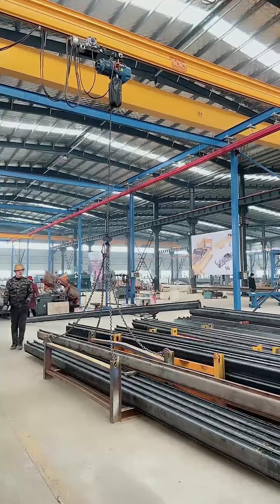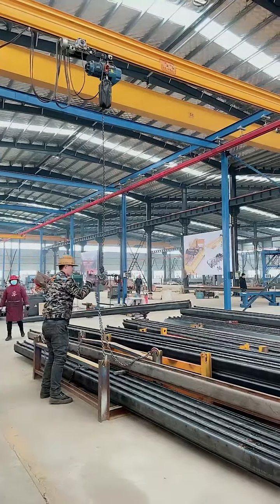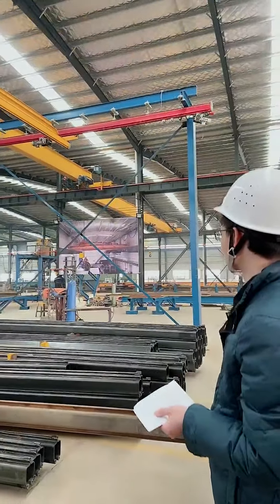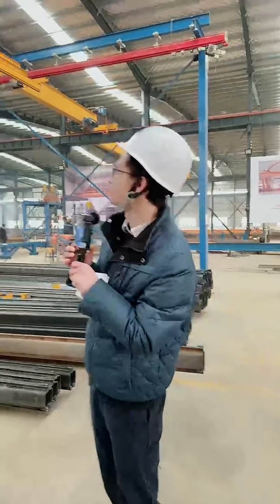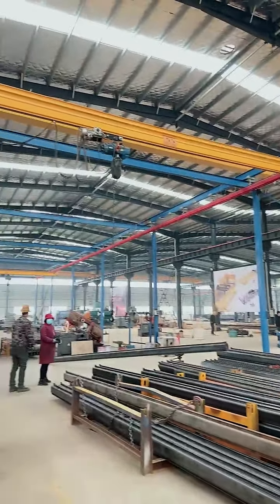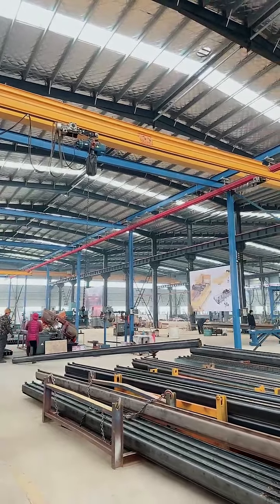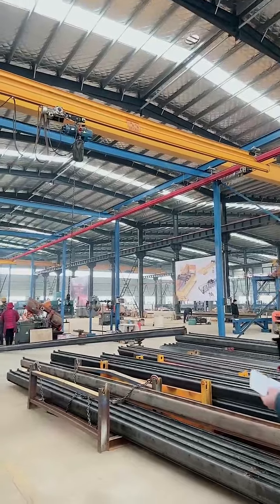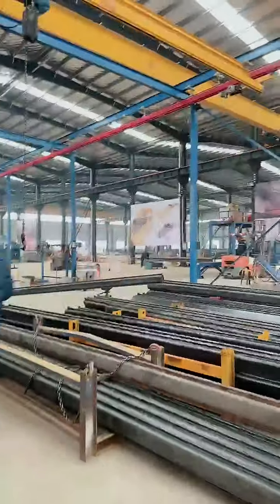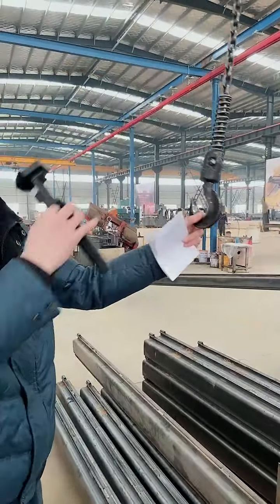So compare with the single set cranes, compare with the European design single set cranes. Just now we can see the difference is the lifting mechanism. So this is the chain hoist, and just now was the wire rope electric hoist. So we can see this is the chain hoist.